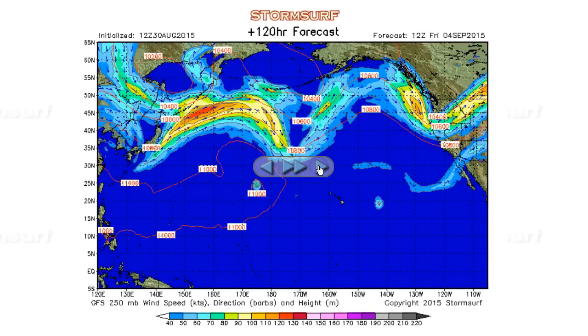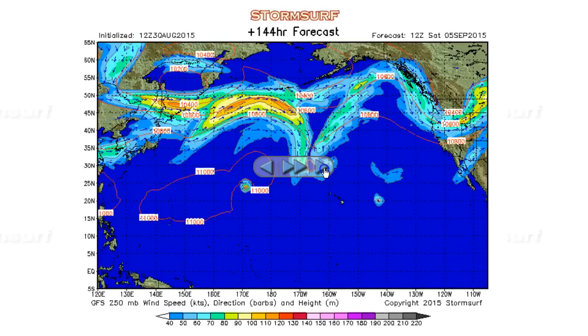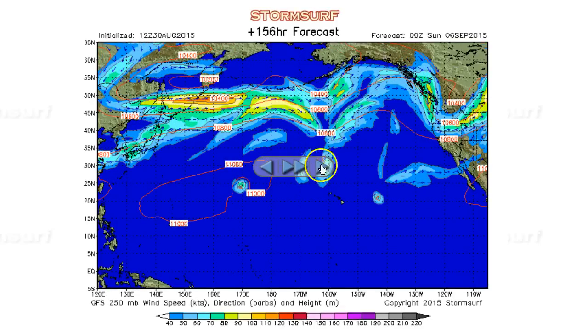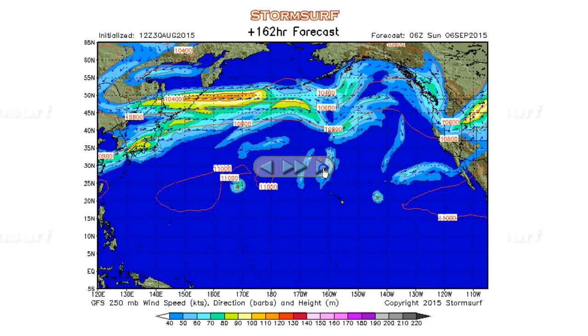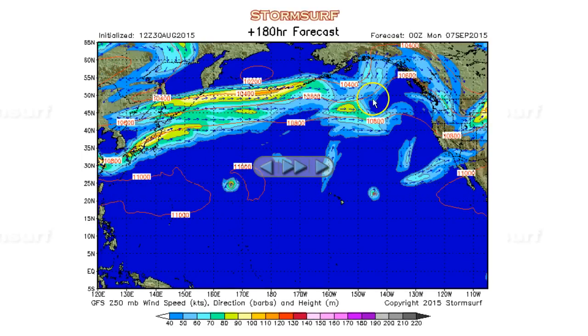We'll play this out, and that continues with a decent-looking trough here by Friday over the dateline, kind of pinched off. And sure enough, it does pinch off, and there is tropical activity down. That's sort of driving the jet right there. And then that all passes 180 hours out. Now, we're not doing too bad.